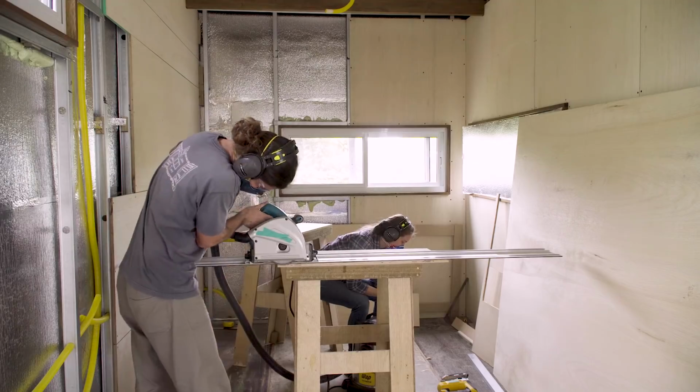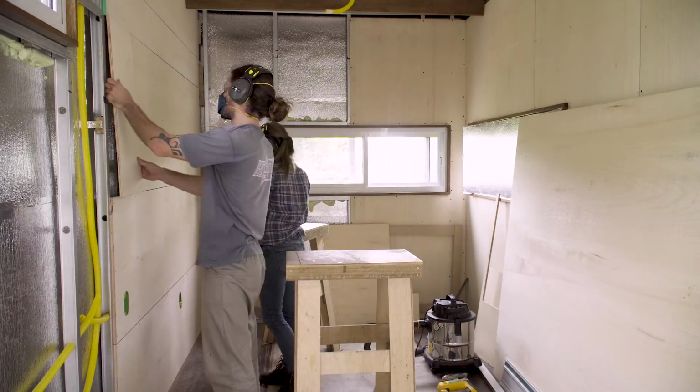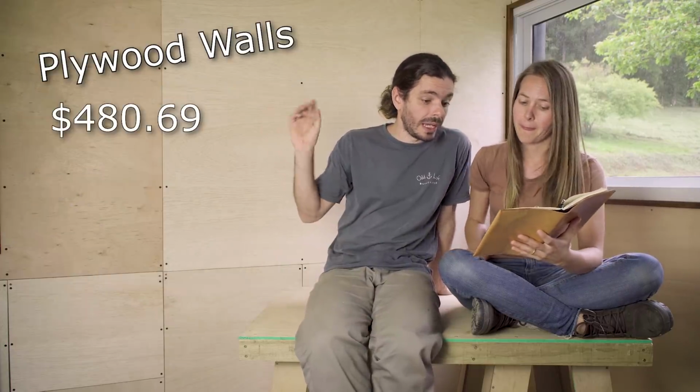We needed to cut the plywood into a lot of pieces, but we used all these small pieces to do the walls where the cabinets are gonna be. So we used all the plywood. We didn't throw anything away, so it's good, but we had a lot of work. So we used 13 sheets of plywood, around 700 screws. A lot of screws. And some scrap MDF that we used to build some templates. But it was not that expensive. The total amount is $480 for the entire wall of the ship container. I think it's a pretty good price.